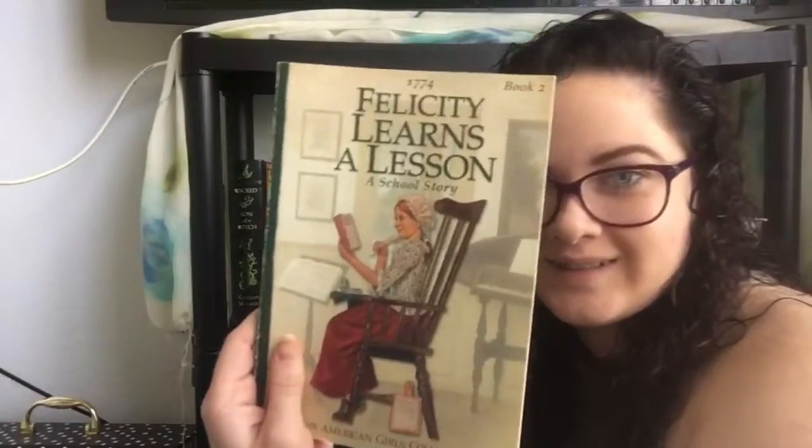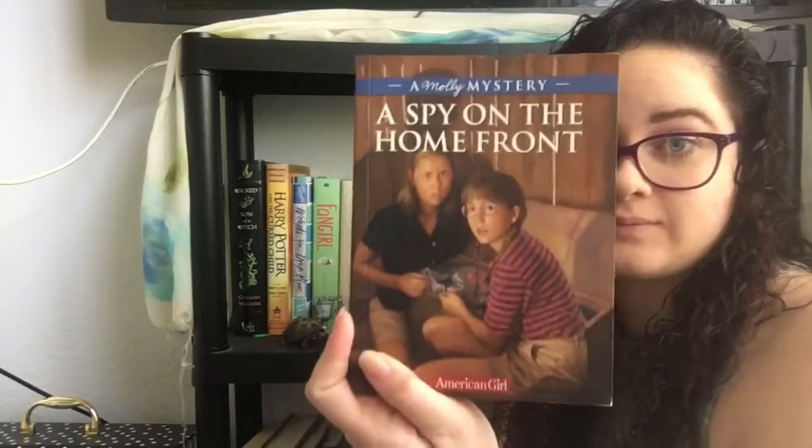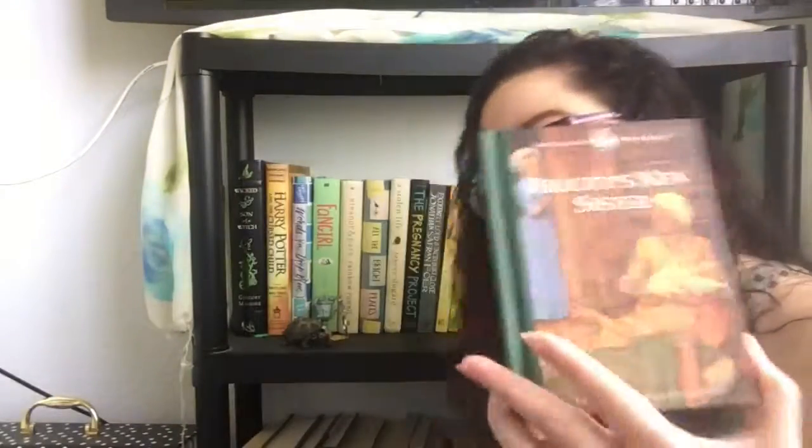And then I have Molly's Surprise. I had a little mini American Girl doll that was Molly. And then I have Felicity Learns a Lesson. I don't think I've read any of these. This is so funny. I didn't remember that I had all of these. And then I have A Molly Mystery, A Spy on the Home Front. And then I also have Felicity's New Sister.